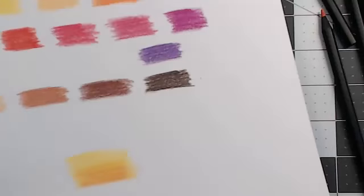I'm not going to go into Gamsol and all that stuff, but I mean, it blends. It blends.